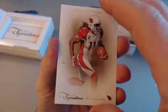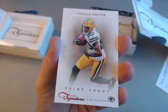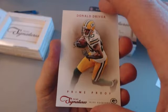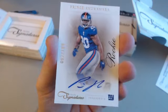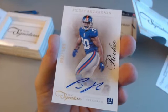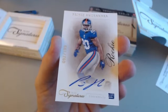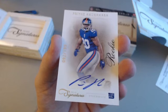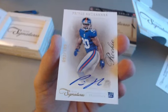Felix Jones to $4.99. Fitzy to $4.99. Got a Donald Driver to $99 for the Packers. The hit will be a Prince Amukamara, number to $199. Yeah, he's still a Giant. Giants was Alphabet's Treehouse. Good to see you back. Nice hit.